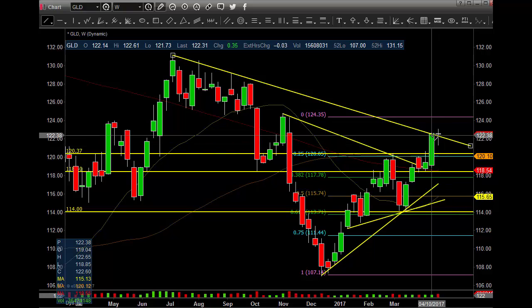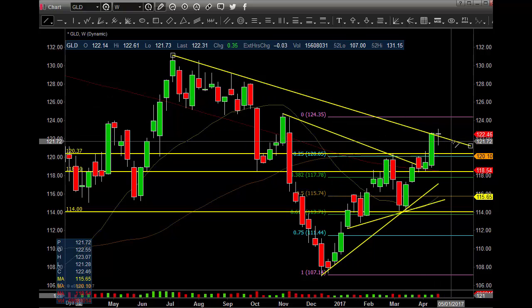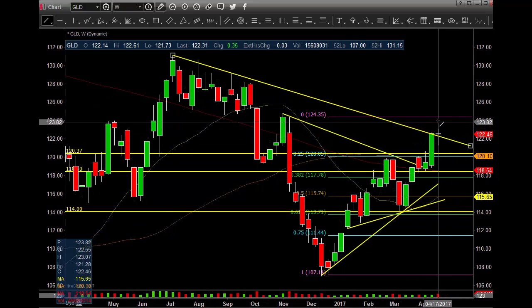So we did close above it, but we didn't get above this green candle. So that's still slightly not bearish, but needs more time. It didn't confirm above this trend line. So let's see if we come back in. Or if we close up into here next Friday or so, then we'll pretty much confirm.